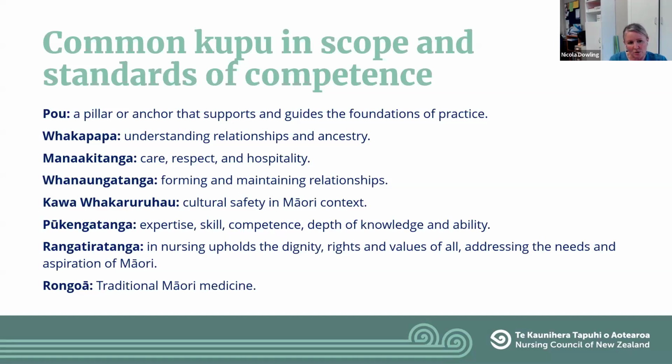But it's really good to understand the context of those kupu within the standards of competence, within the scope, and what it is actually articulating, because they're not a direct translation of the word that they sit beside. When we come and look at the standards of competence later, they have their own meaning on their own.